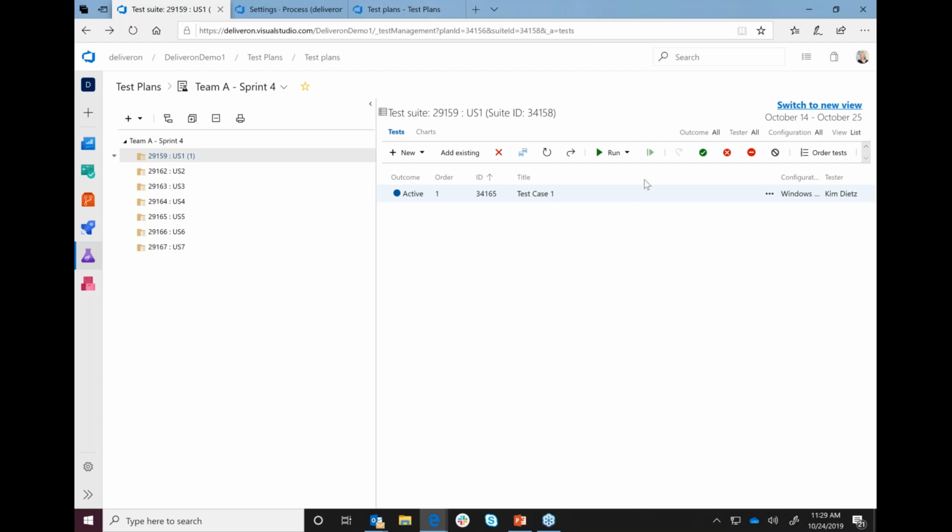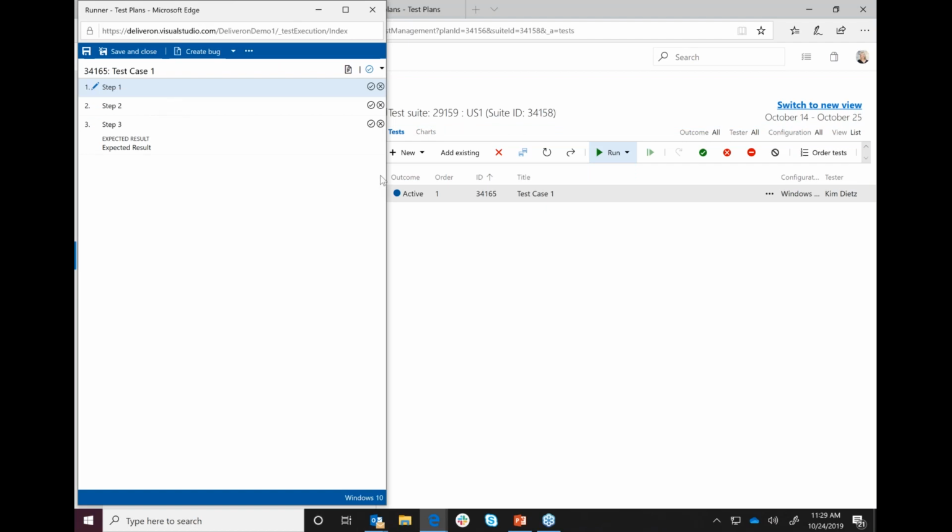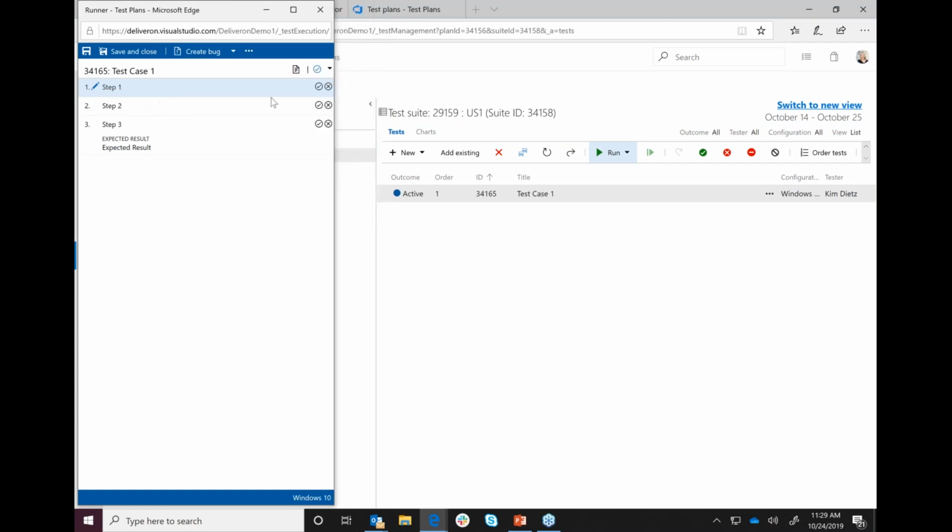All right, then from here, I can run it directly from the application, and I am going to get a test runner window that's going to pop up, and I can execute through these steps. So step 1, yep, it passes. Step 2, so I might have the application on one pane or one side of my screen, but I can really clearly execute through the steps since they're presented to me on the left. Now say step 3, which has my expected result. Let's say this fails. I can mark this step as failed, and I can add a comment here. Clearly I would put more content other than failed here, but directly from this execution, I can create a bug work item.